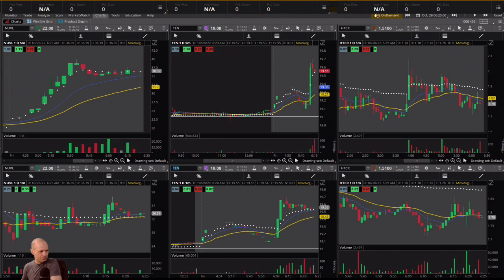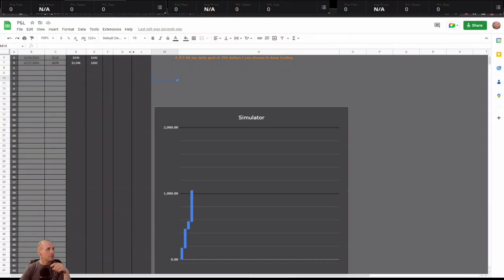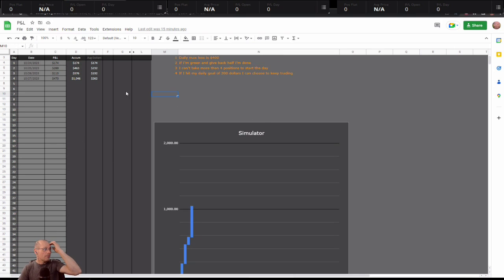First off, the first thing I want to do is take a look at the progress. So I'm up $1,046. 4 green days in a row. I've been following my rules here.